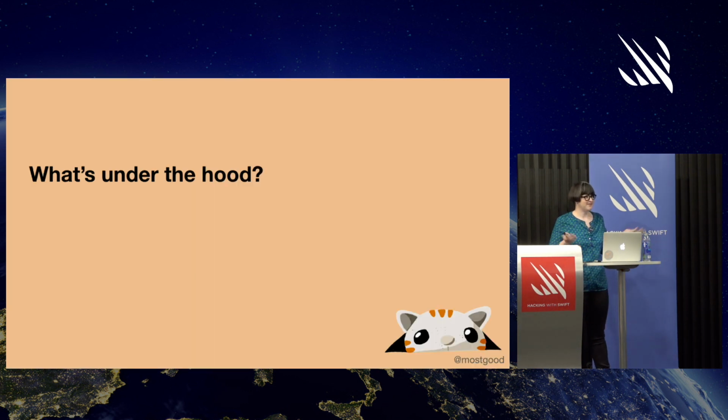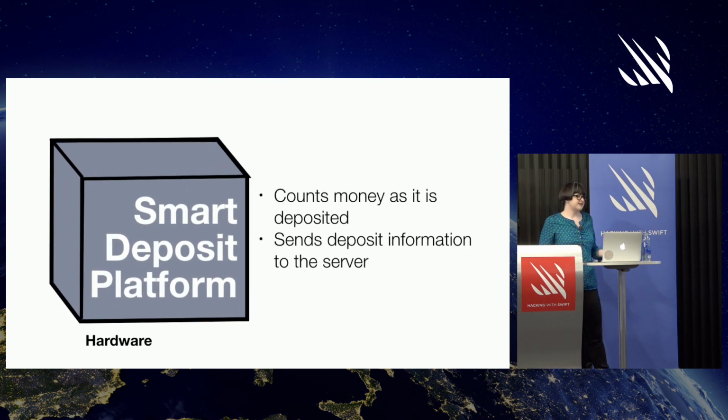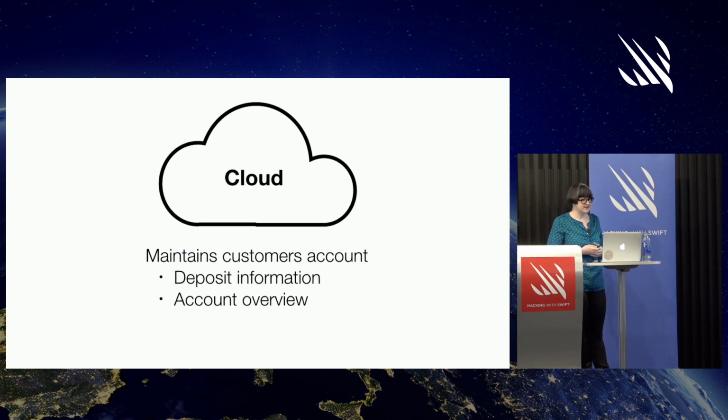But what's actually powering this? Like, how does this work? So there's kind of 3 parts to it. There's the Smart Deposit Platform, the cloud, and the iOS app. So as the user makes the deposit to their savings account, the Smart Deposit Platform calculates the value of their deposit. And once the value is calculated, the deposit information is uploaded, which is where the cloud comes in. So this maintains the customer's account, the deposit information, the account overview.